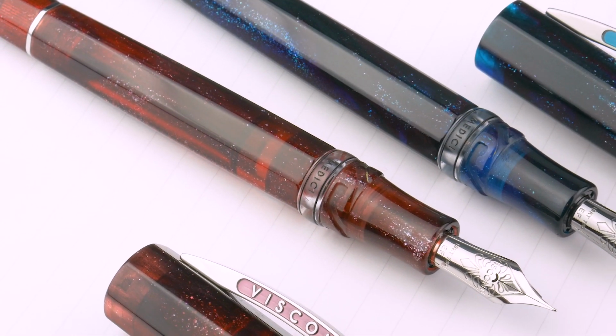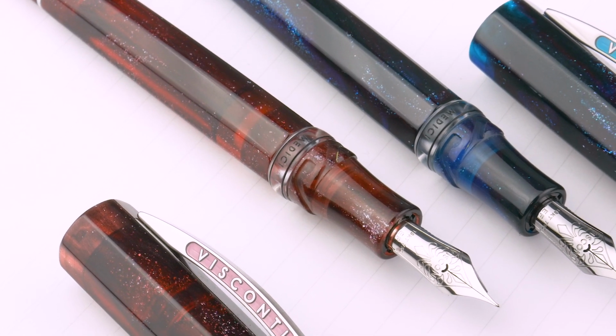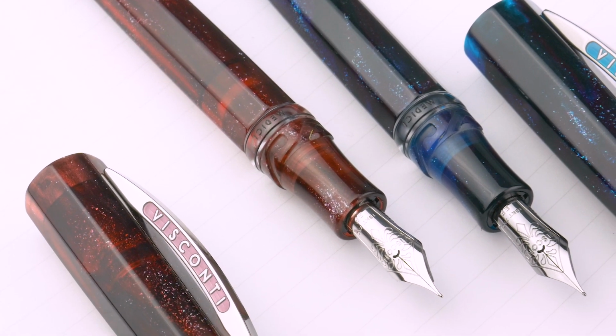And I have the red one. Yes, the Nova Blue is... Stellar Red. Yes. Beautiful pen. Yes. These are pretty cool. They have Medici on the ink window.